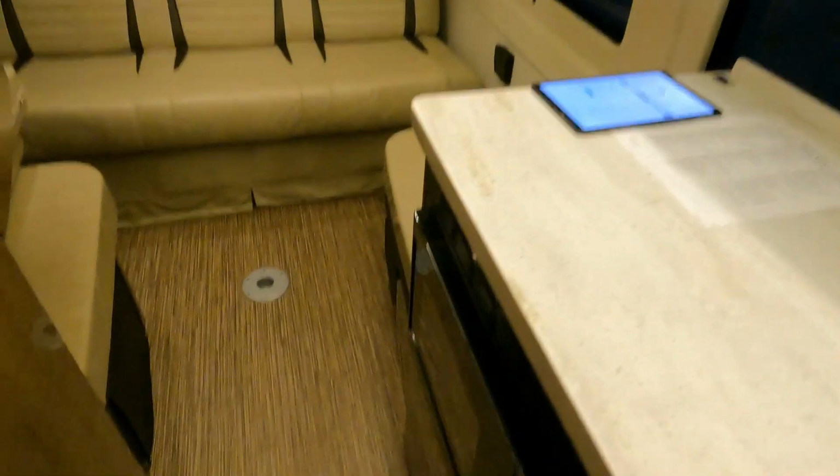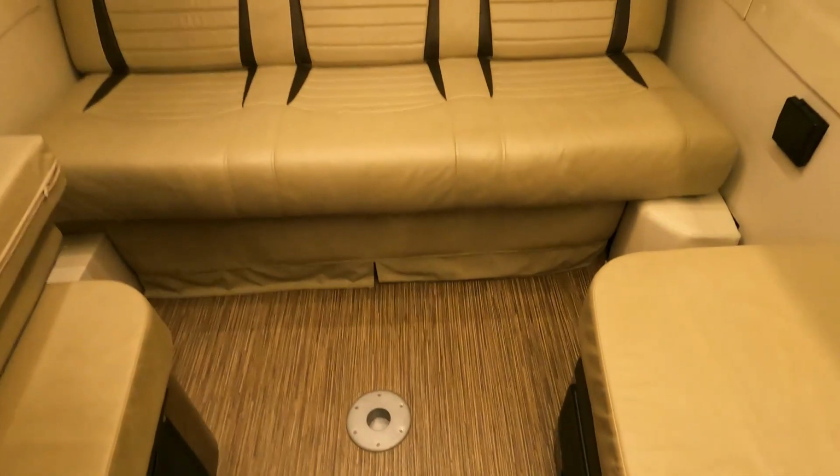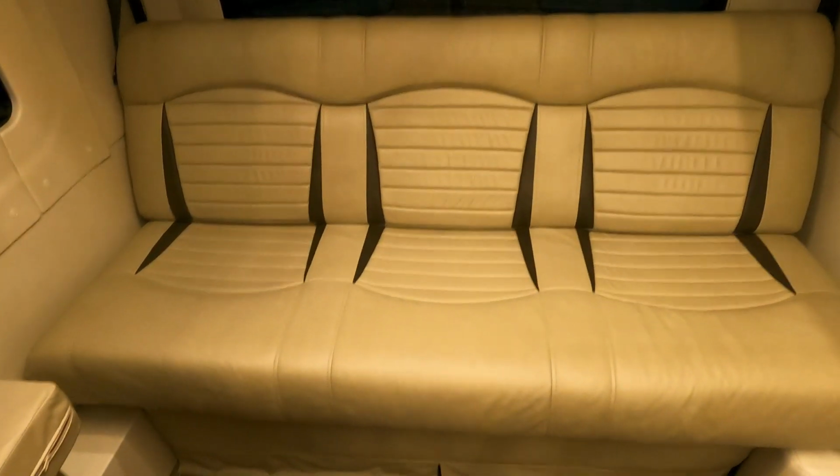Your back, and again, no carpet in here, so easy to keep clean. You've got a sofa in the back. So this is the same thing as a conversion van, a 7-passenger conversion van. You put 3 back here, 4 in the front during the day, and at nighttime, you got a button right here, and I like these control panels. They remind you of the Airstreams. Just push it.